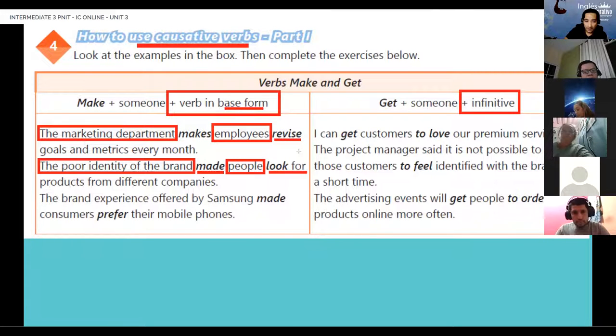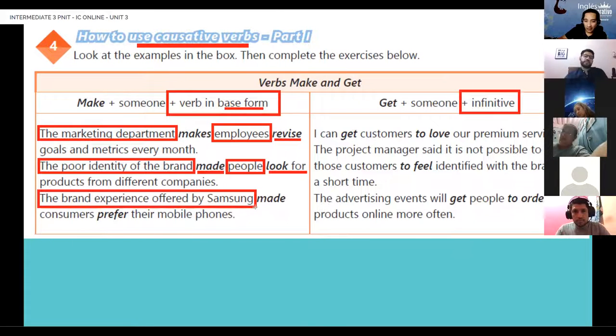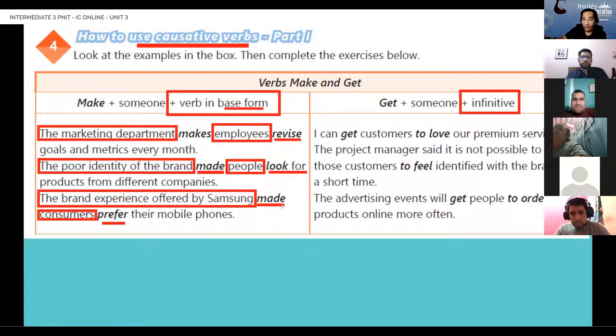So, okay. And the last, what is the subject? The brand experience. This whole thing, right? It. And again, someone. Okay. And finally, again, the verb on its base form. And of course, a complement, right? Their mobile phones. Okay. So far, so good. Hasta acá todo bien.